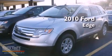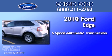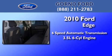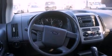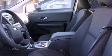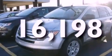This is a 2010 Ford Edge. This crossover has a 6-speed automatic transmission and a 3.5-liter V6. Its top features include air conditioning, a folding rear seat, cruise control, a CD player, a multi-link rear suspension, a 4-wheel independent suspension, 17-inch wheels, a low tire pressure indicator, full power accessories, and this vehicle has less than 17,000 miles.